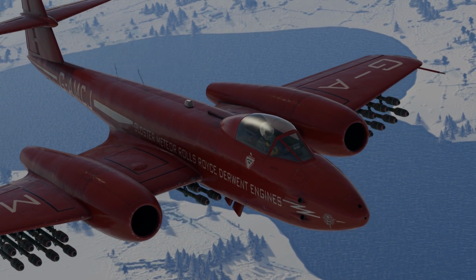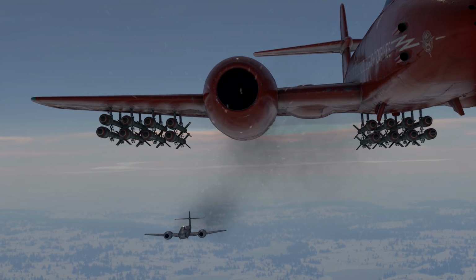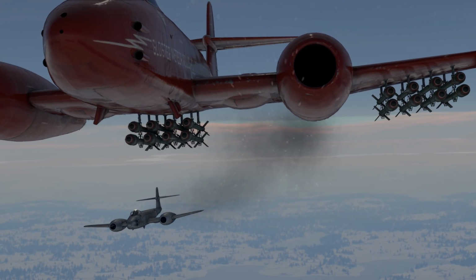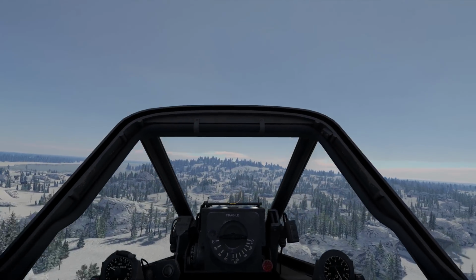Then we have the premium British Meteor F Mark 8 Reaper. This is a strike variation of a regular Meteor, armed with the 24 RP3 rockets. Those are pretty damned accurate, allowing you to hunt the best game there is. Early MBTs. Just aim at their thinly armored roofs.